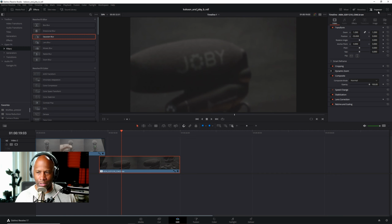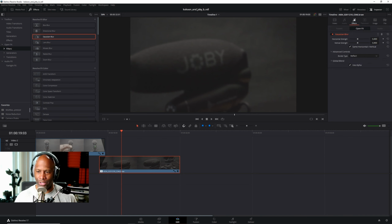And remember, this inspector tab, you may want to keep that tab open at all times, because you're going to use it a lot. Again, you can transform things right here on the clip. And if you have issues with the particular filter that you clicked on, then just click on the effects tab and it should show up down here, which it does. This is the Gaussian blur effect that we added.